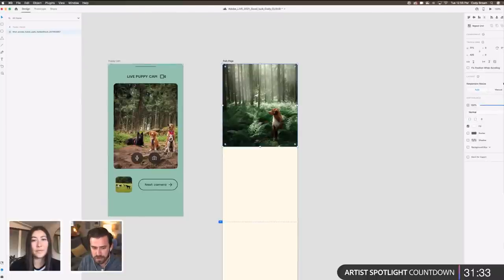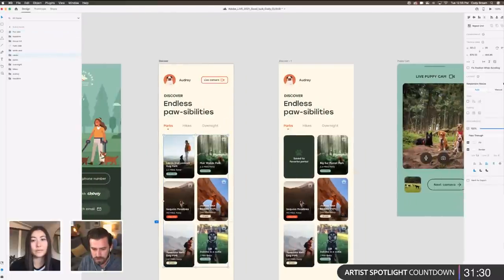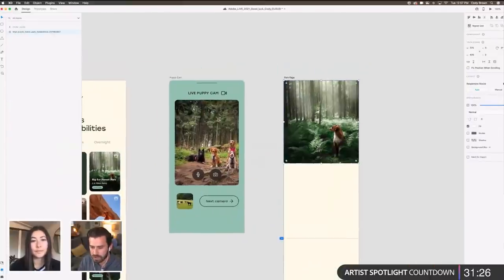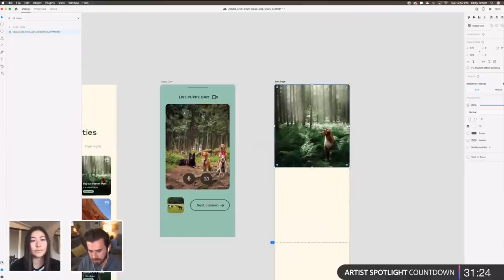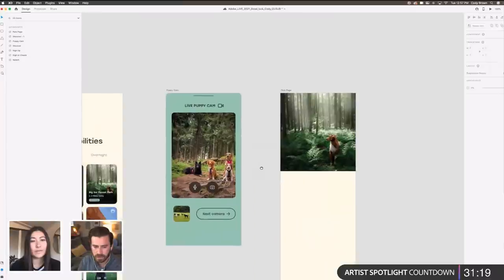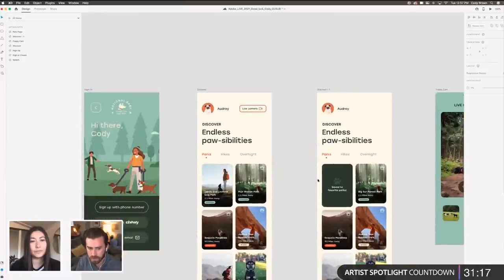So I just dragged in the same image from this one. We're just pretending this one's Big Sur now, because I really love this image. And I think some text would look nice on top of this. And I'm going to bring my back button in, because once you click into one of these, you want to be able to get back to the Discover page.